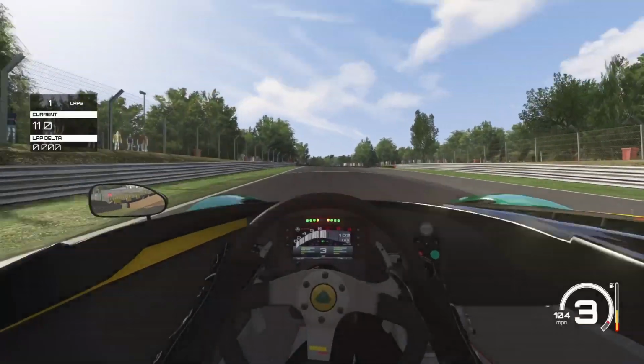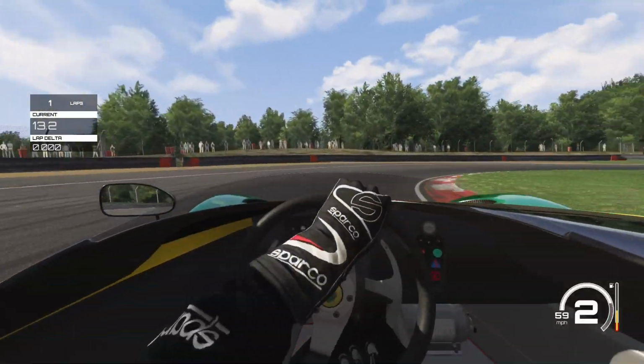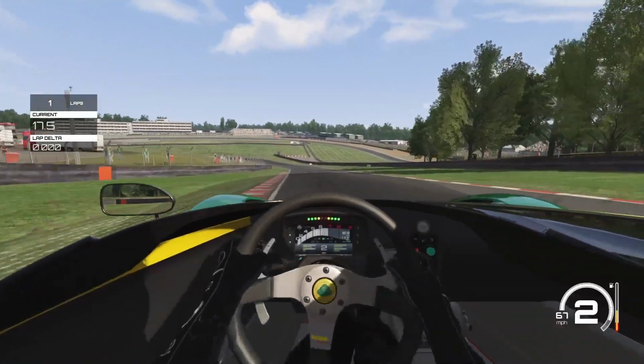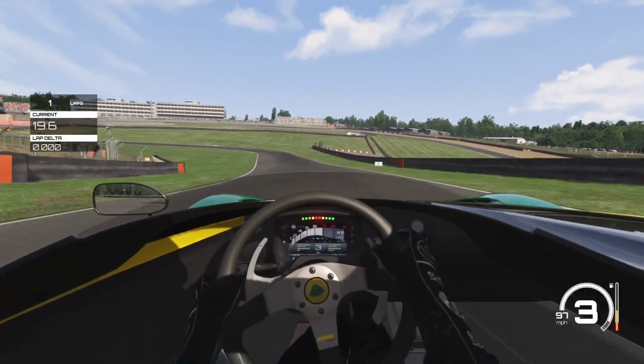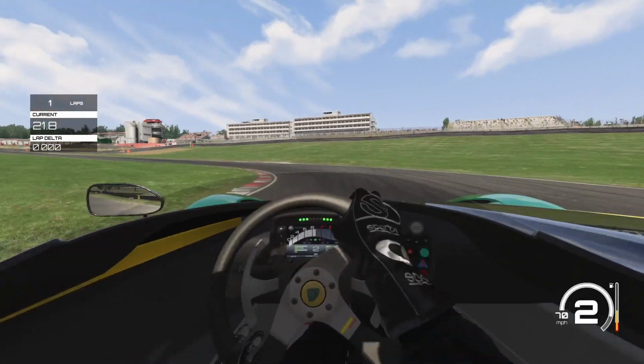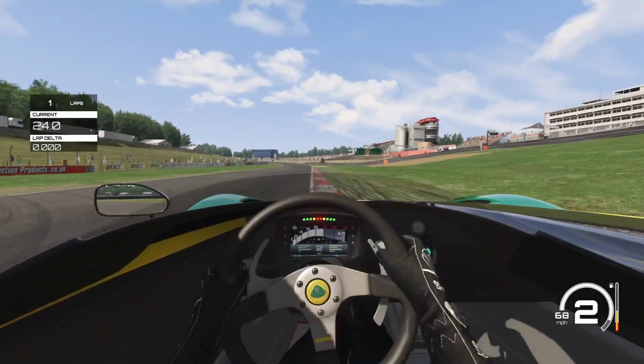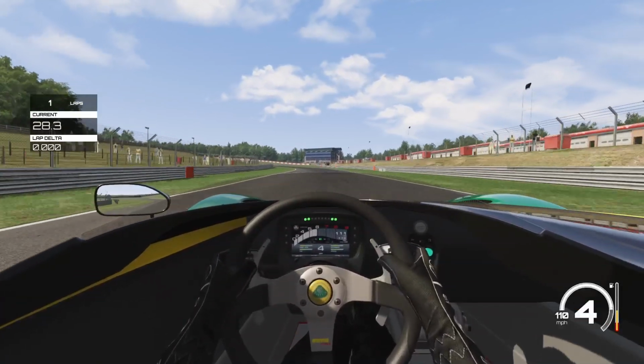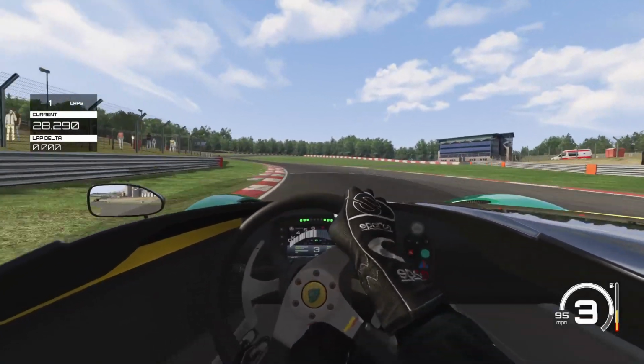Sometimes the traction control on some cars does slow you down. And yeah, just got a little bit wide into that turn. If we can just get one lap in, then we can see how far we are away from the time. Now the hot laps on this game are pretty difficult. Some of them I cannot get anywhere near the times, but hopefully we can do this one today.